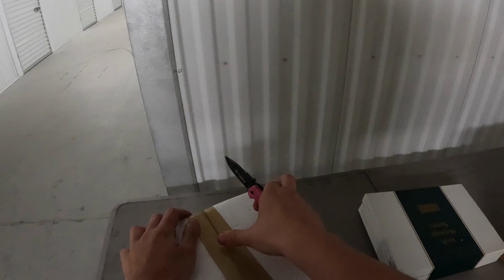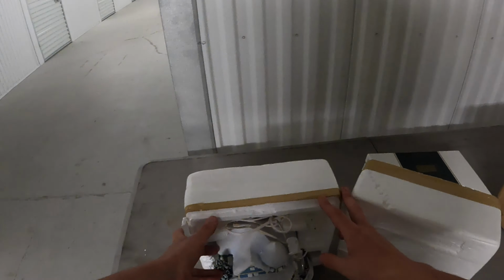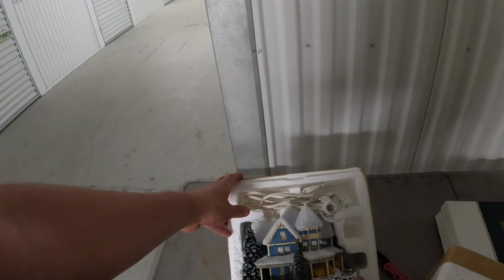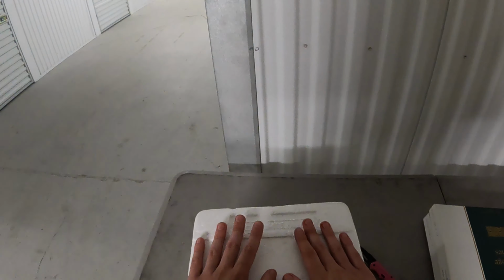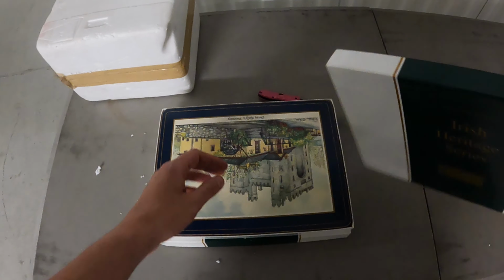All right, let's see what's in here. I didn't even cut it at all. That's good. Some Christmas ornament. Look at that. It's cool. Cool little ornament with the lights too. That has to be a cool piece. Probably about like 20 or 30 bucks at least. No way it's not. It has the brand too. Hawthorne Village. Cool piece. Irish Heritage Series.